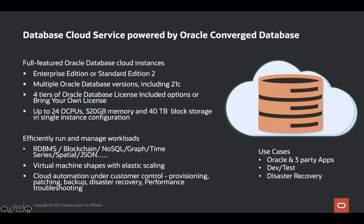Database Cloud Service supports multiple Oracle database versions and 4 tiers of license included or bring your own license options, providing the ultimate flexibility based on your needs. DBCS is offered with virtual machine shapes that scale up to 24 OCPUs. Each VM shape is configured with the optimized memory and network bandwidth to take the guesswork out of the users. A VM DB can support up to 40 terabytes of storage. It is also offered in a 2-node Real Application Cluster, known as RAC configuration, leading to a max of 48 OCPUs. DBCS provides full automation for provisioning, patching, data protection, disaster recovery, and performance troubleshooting.